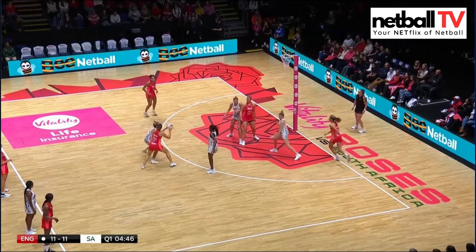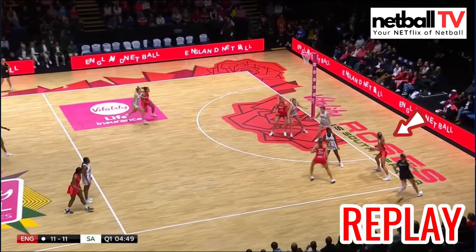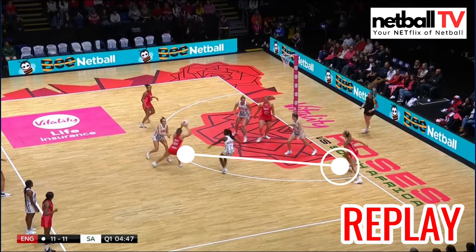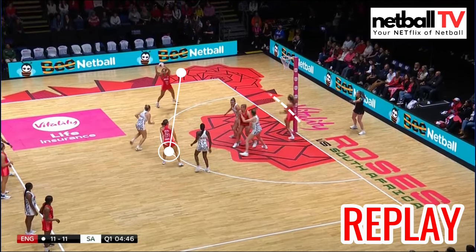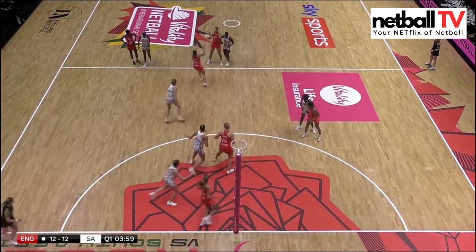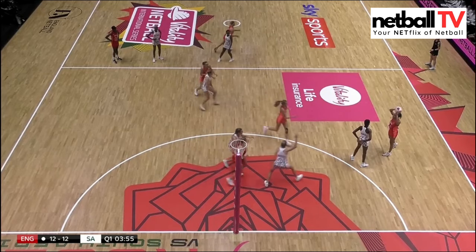Okay, England moving the ball very nicely around that circle. And we'll see that one again. So Barry Neal makes a triangle here, passes it out. They create the space by passing out to the edge, and Barry Neal with a drive along the baseline. Very nice play by England. Both sides look very, very evenly matched so far.